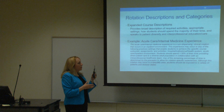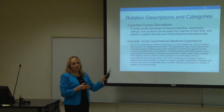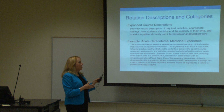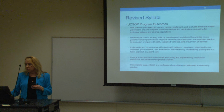Talks about, with this rotation specifically, the ability to provide direct patient care, again, to a diverse adult population. So we see that diversity coming in there in collaboration with an interprofessional healthcare team. So that's sort of how some of these components are threaded through, and we make sure that they're covered.